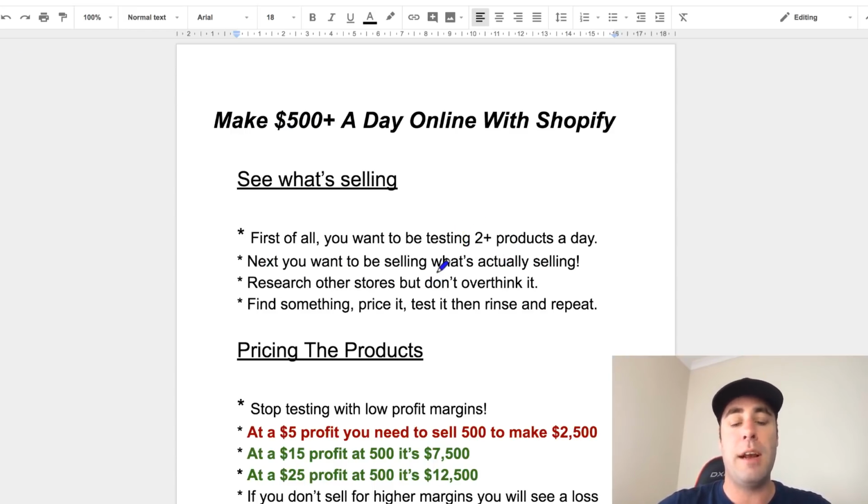Next, you want to be selling products that are actually selling. This is another critical step because you're cutting out the homework. You know it's selling, okay, so you don't go and copy the people that are selling it, but model what they're doing, okay?